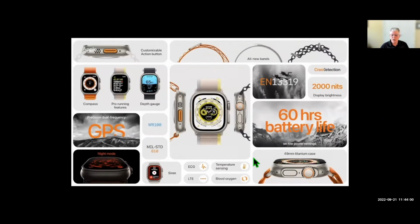And here is the Ultra. It's huge. It's 49 millimeters. And there are some added features. It's water resistant or waterproof down to 100 meters, so you can use it for diving. It has an extra button on the side that you can customize. So if it's a certain workout that you do, you can just hit that button and that workout will come up automatically. It has dual GPS rather than singular GPS, which is more accurate, particularly if you're in cities or in the mountains. It has a night mode.